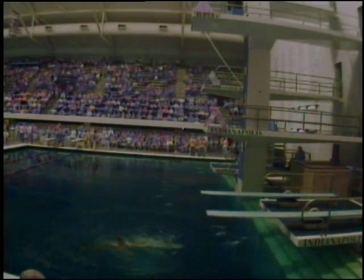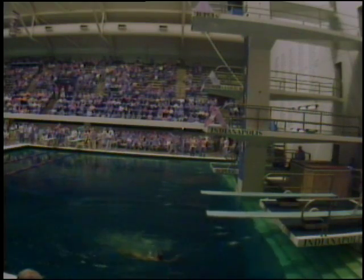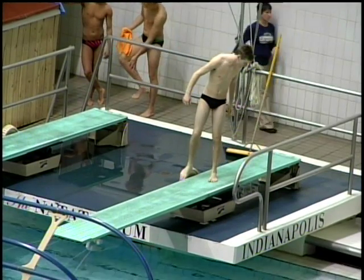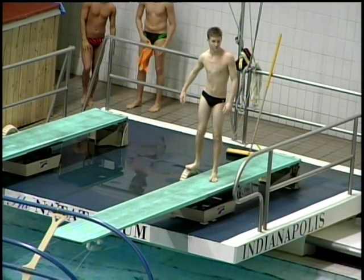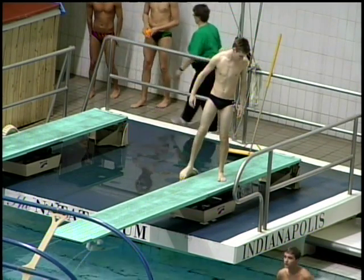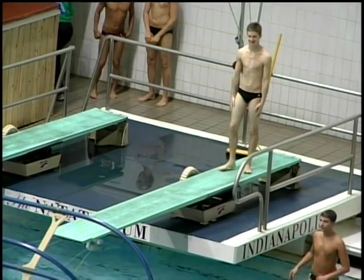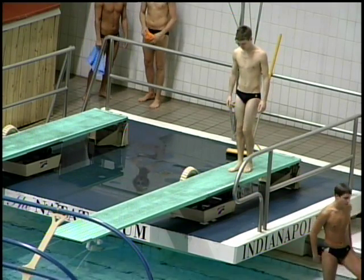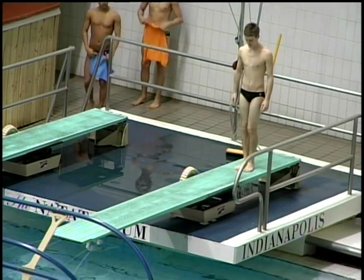Tyler did a nice job setting up this reverse 1.5 somersault in the pike position. Very smooth coming off the board. He's got long legs, but he did a nice job keeping them relatively straight, getting into the position. He did press the come out. He made his come out move a little bit early, so he landed slightly on his back. 36, the score total for him in that round, making way for Alex Jones, the senior from Fishers High School.